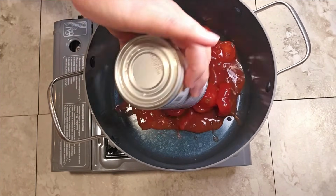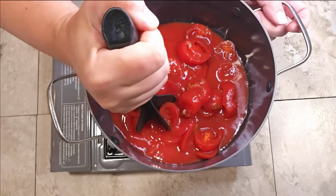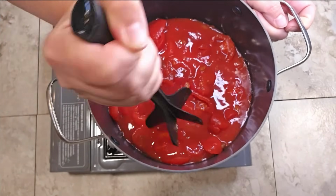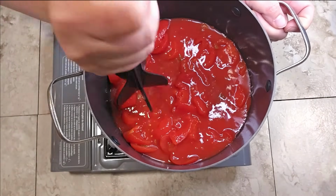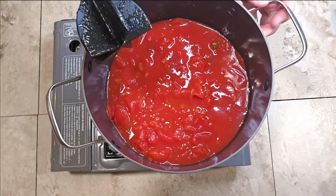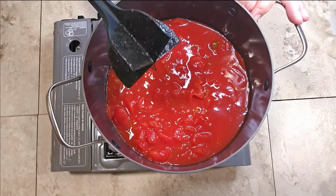Now, what I like to do with something like this is use my meat masher to break up these tomatoes. Of course, during the Great Depression, something like this wouldn't have existed. So you can certainly just break up your tomatoes with your spoon against the edge of your pot. I do that sometimes as well. Or you could just leave them in the larger pieces. Some people like it like that. All right, that's good enough. I don't want them to be super small and pureed. I want some chunks, but I just didn't want the really big slices.